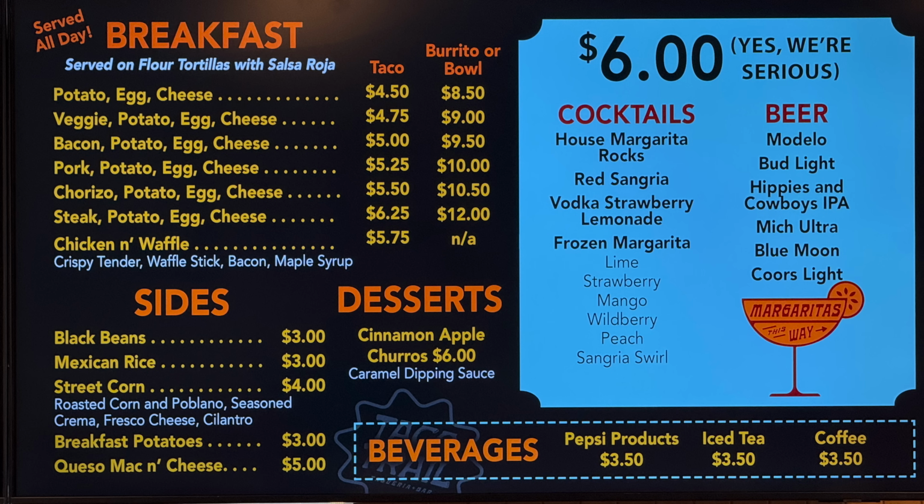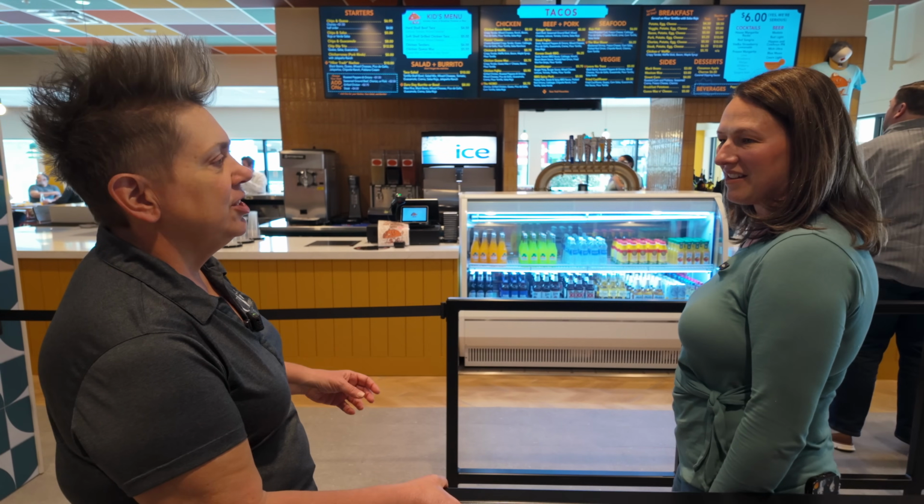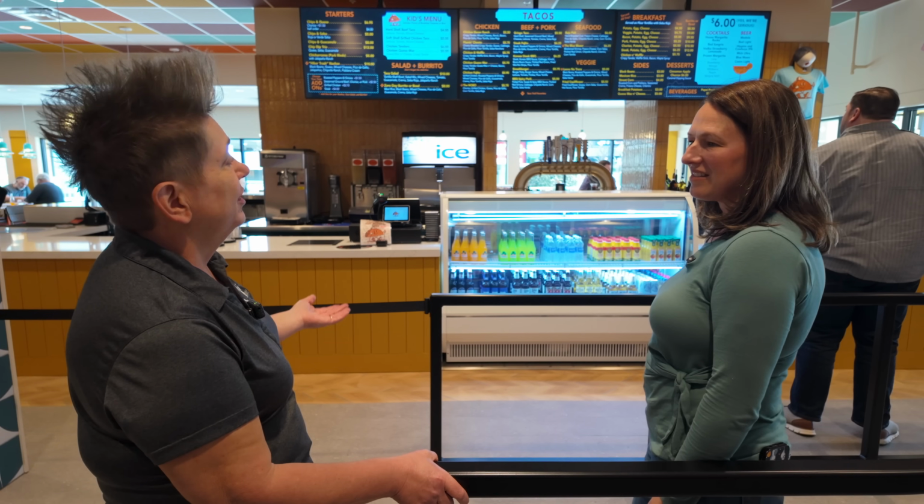We also have our breakfast tacos. They all come with potato, egg, and cheese, and then you go from there to build it with whatever protein or vegetable you want. The unusual one there is a chicken and waffle. It actually comes with a waffle stick and our hand-breaded chicken tender that's breaded with cornflakes. It's a really good, crunchy, hand-breaded tender. There's a little bit for everybody, really.